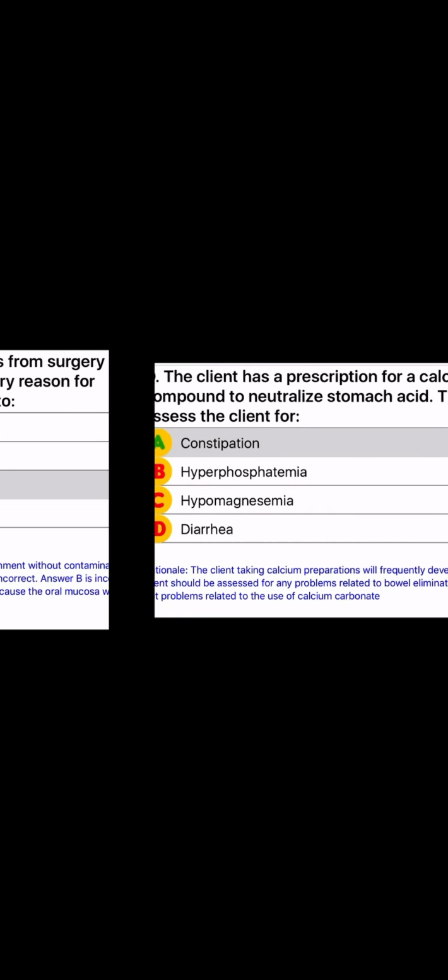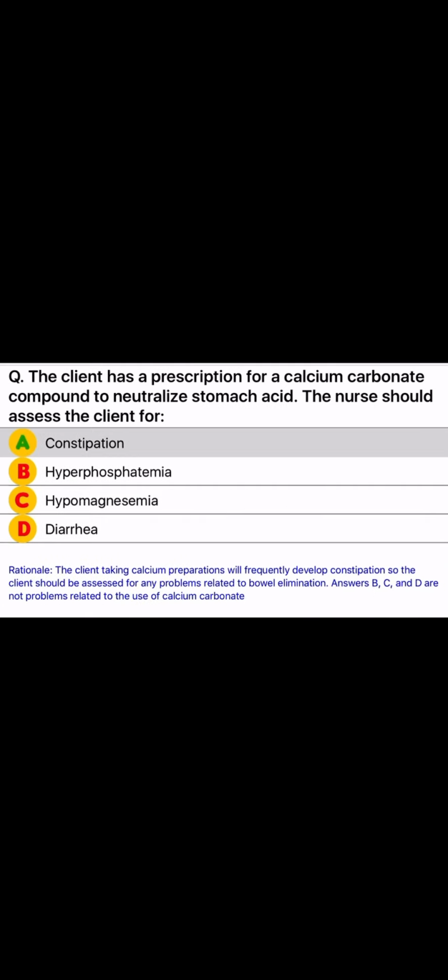Q. The client has a prescription for a calcium carbonate compound to neutralize stomach acid. The nurse should assess the client for A. Constipation. B. Hyperphosphatemia. C. Hypomagnesemia. D. Diarrhea. Rationale: The client taking calcium preparations will frequently develop constipation, so the client should be assessed for any problems related to bowel elimination.